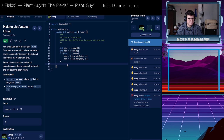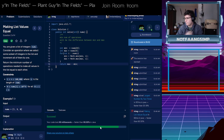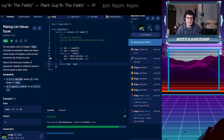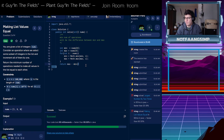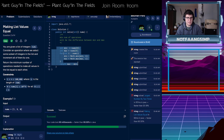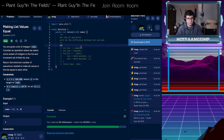Let's see. Return max minus min. I really think that should be it for this problem. Cool. And I think the nice thing here is by doing it this way, it is a bit more work to write. However, it does bring our time complexity down from n log n to just n for the sort. Because if we really wanted to, we could just do this.